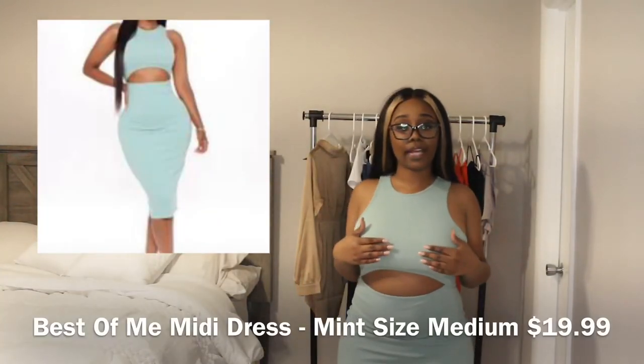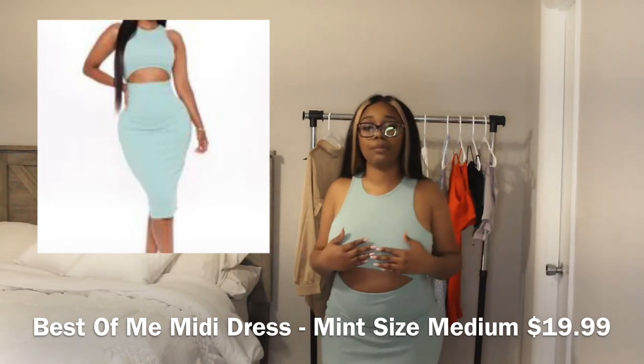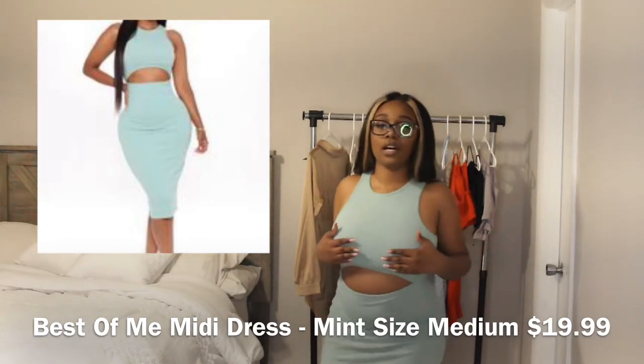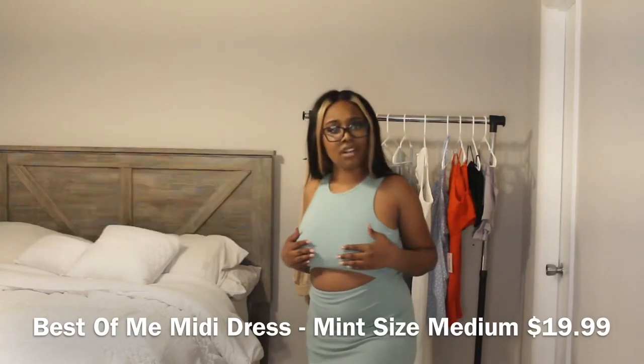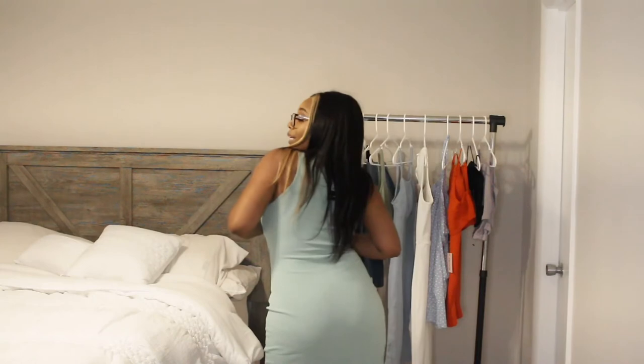And let's go ahead and get into the next one. I'm pretty sure y'all can probably see my areolas through this, so I'm gonna keep my hands here. Sorry. So this is not a set. This is called the Best of Me mini dress. Or is it a maxi dress? I don't know. It goes to my knees though. Is that my knees? So this is a one piece. It just has the stomach fully cut out.